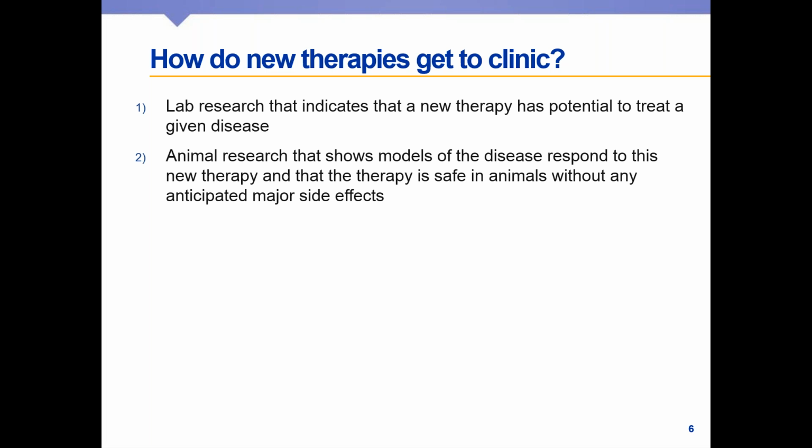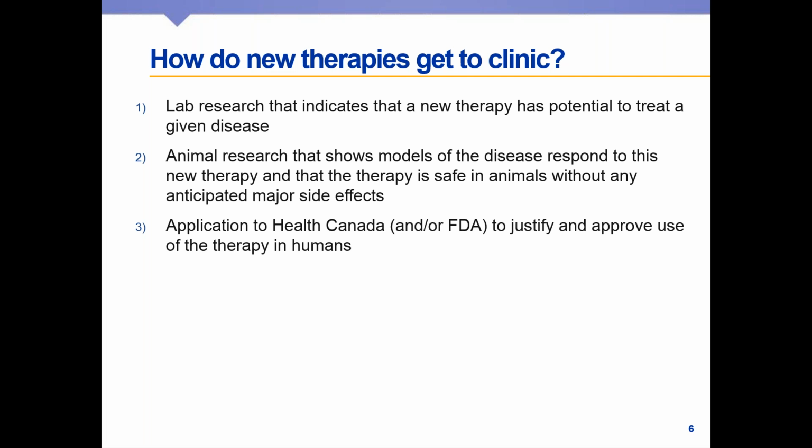Once we have some basic signal that maybe this therapy works, we often have to go to animal models. That's not always true, but generally is true, to prove that there's some evidence that this therapy can work in this disease in an animal model, and that it would be safe in those animal models. We then apply to either Health Canada or FDA or any regulatory board, depending on what country you're in, to justify and approve the use of this for the first time in humans.